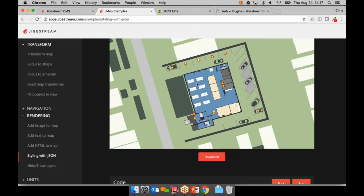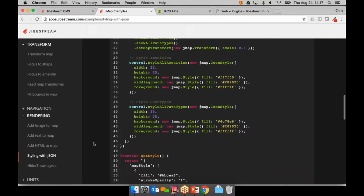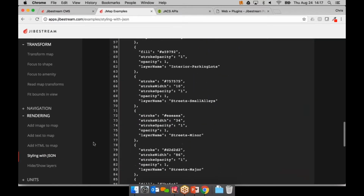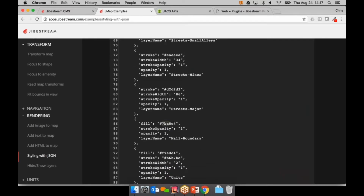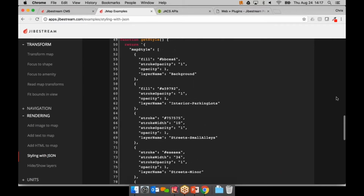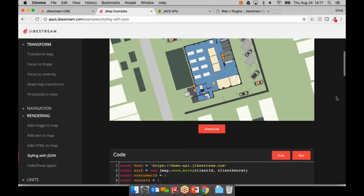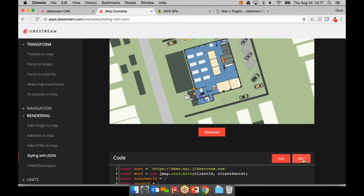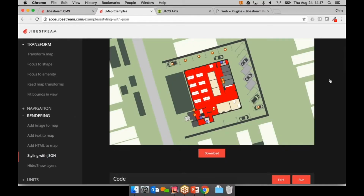So for example, I'm seeing a blue map here. Let's make that look a little more Jibestream-ish. I'll just find the right place for that, and put in a new color code. So this is, again, as a developer, being able to, in a controlled environment, see how, when you make changes, you could fork it off and run different sets of code. And now I should have a different result. Great, we've got a very red map.